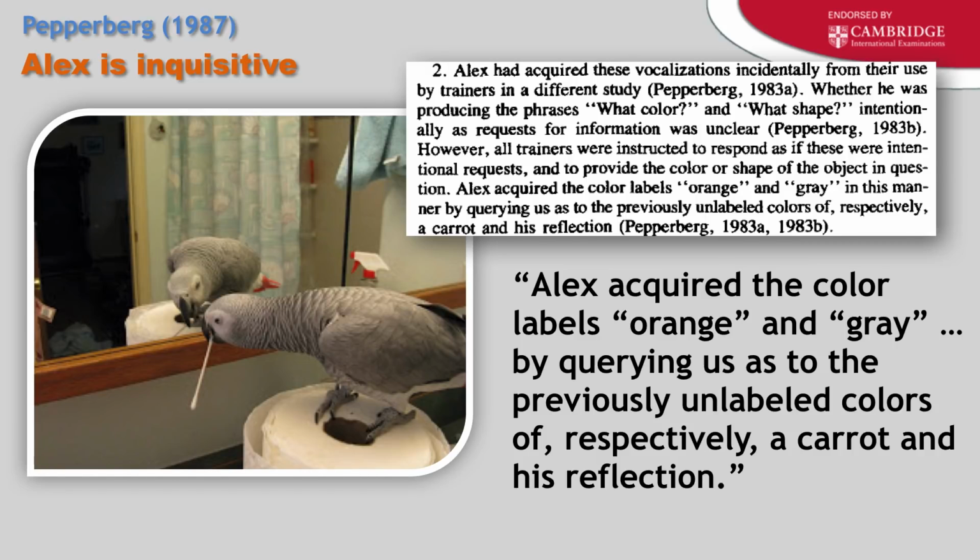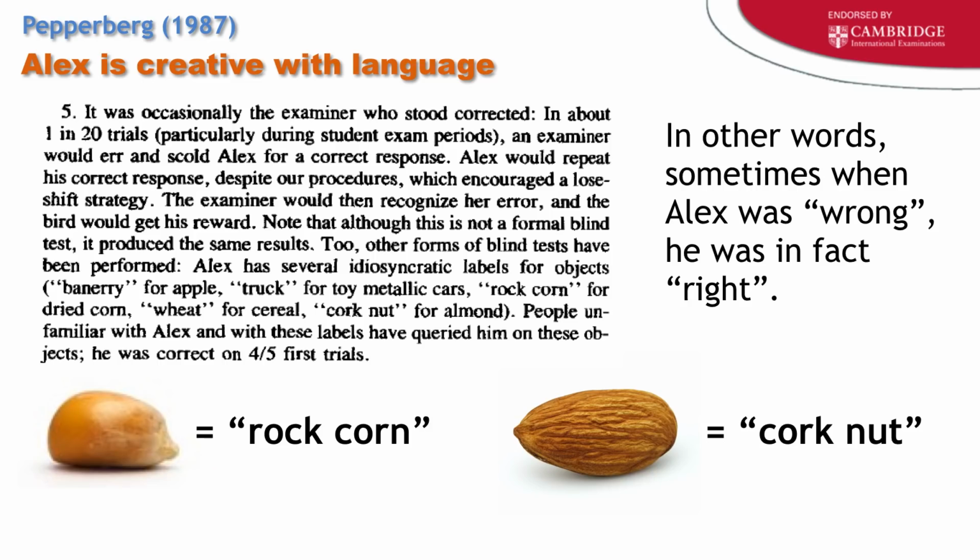Also, he's quite creative with language. He sort of creates his own vocabulary based on what he already knows. So, for example, if he sees a kernel of corn, like a popcorn kernel, he would call it rock corn because it's corn that's hard. Or if he sees an almond, he came up with the word cork nut. So even though sometimes people thought, oh, Alex was wrong, he gave the wrong answer for what this is, in his own mind, it was the right answer.